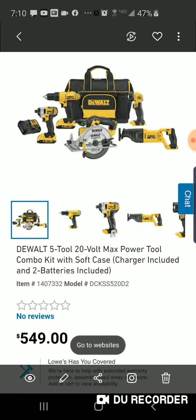All right, this is the other deal. $549. Now we know this is baloney. We actually looked at this at Lowe's. This is going to be $299. I still wouldn't touch it with a 10-foot pole.